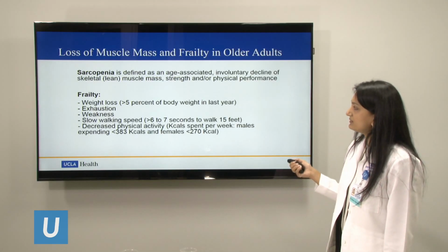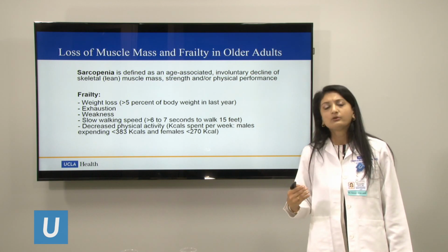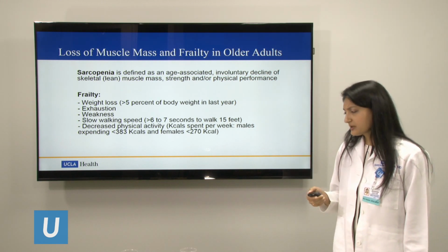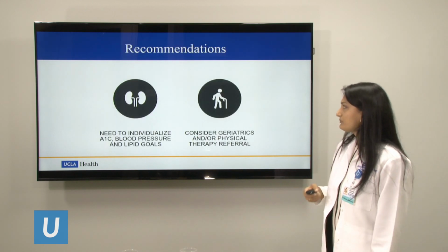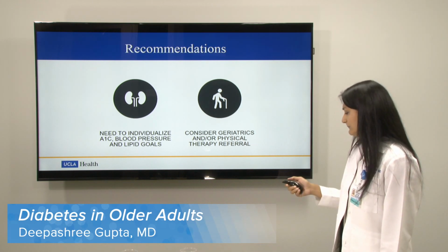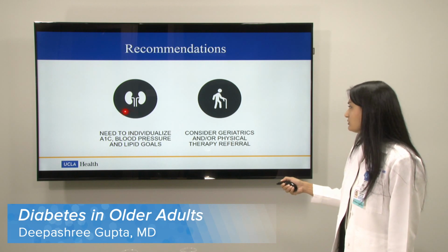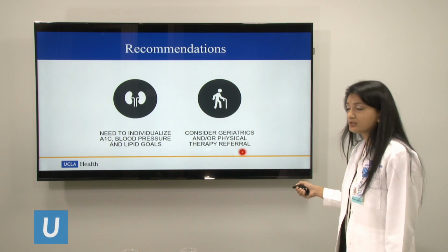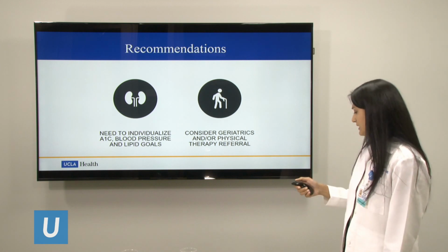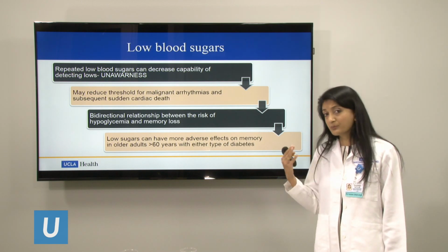The concern with sarcopenia and frailty is the risk of falls, particularly if blood sugars get too low, and if the muscle mass is not there, patients can fall and have fractures. So this becomes very relevant again to this patient population. So if we do detect loss of muscle mass or frailty in our patients, we'll talk about the need for individualizing hemoglobin A1C, blood pressure, and cholesterol goals. And then again, we consider seeing the specialists and also doing physical therapy to improve muscle function and quality of life.